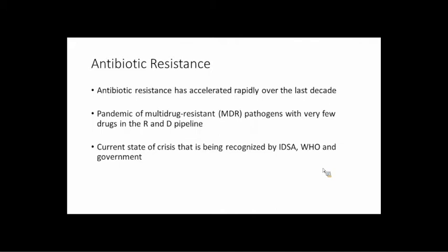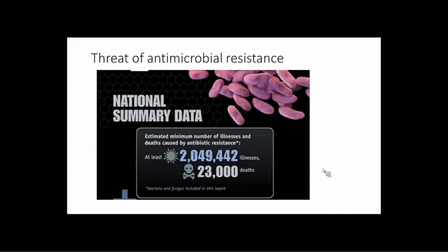I unfortunately don't. Antibiotic resistance has really accelerated rapidly over the last decade, to the point where we have a pandemic of MDR pathogens with very few drugs in the R&D pipeline. And this is a current state of crisis that is recognized nationally and internationally. In fact, some of you may recall that in 2014, President Obama issued an executive order asking the government to look at combating antimicrobial resistance. And these are the numbers. There's about 2 million illnesses a year due to antimicrobial resistance and 23,000 deaths.